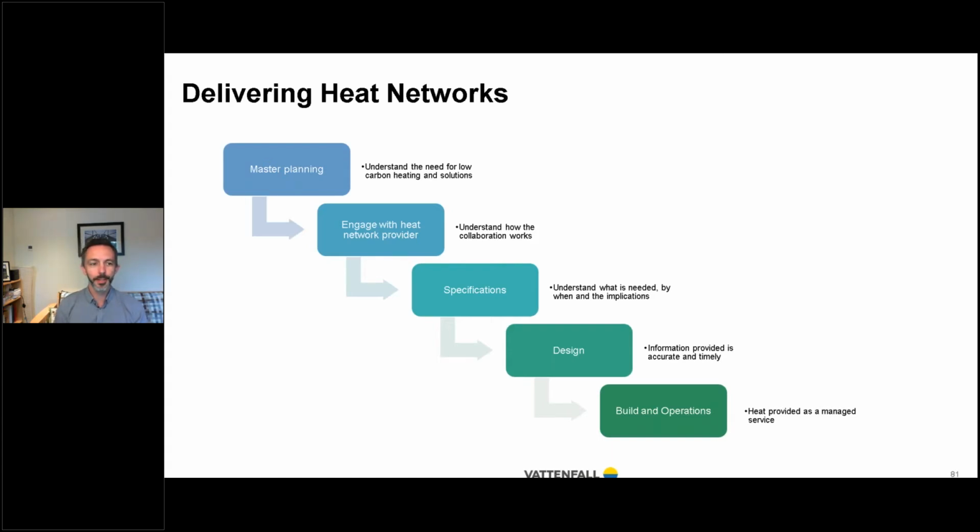So this is the really nice sequential waterfall diagram. We start with master planning, we end up with a fully built and operational network, and then we can all leave early and go down to the park and play. However, reality isn't often like this.